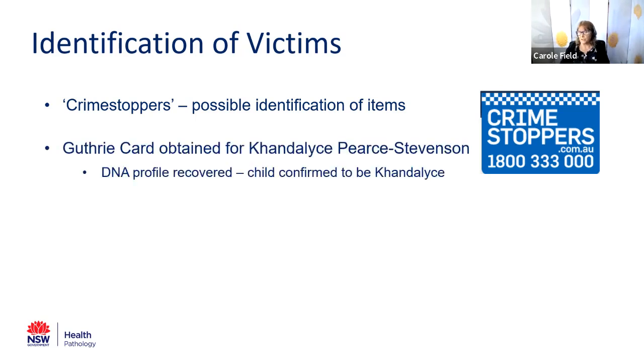This gave South Australian Police a lead to follow, and they ran with it. It was thought that this person, the child in the suitcase, was Candice Pearce-Stevenson. Now, she had lived with her mother in Alice Springs in the Northern Territory. So a Guthrie card, or a newborn screening card, was obtained for Candice, and that confirmed that she was in fact the child inside the suitcase. So now the investigation turned to, well, where was Candice's mother?